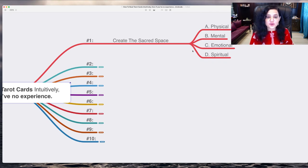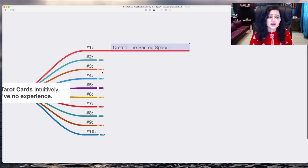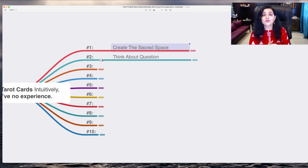So now let's look at the second step. अब second step क्या है? Think about the question. Once you have created that space, बहुत important है कि आप पहले question देखिए कि आपने क्या question पूछना चाहते हैं, क्योंकि it's very important to frame the right kind of question. I give so much importance to having the right kind of question, because I believe अगर आपका question सही होगा ना, आपको guidance भी सही मिलेगी.